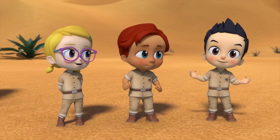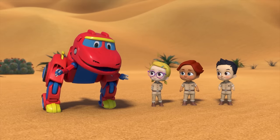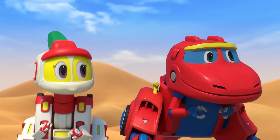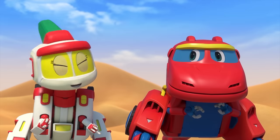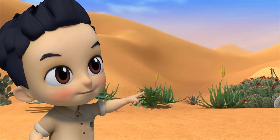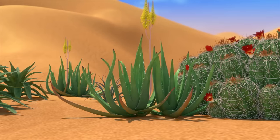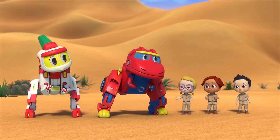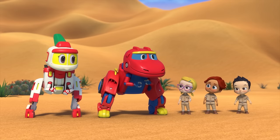Wow. There's so much sand. It's the desert, of course. But is there food to eat in the desert, too? Of course. Pinacosaurus eats things like cactus and aloe. Oh, there's aloe. Then the Pinacosaurus could be nearby. Possibly. Let's go!